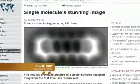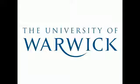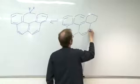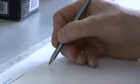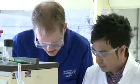This led to several collaborations, including the Royal Society of Chemistry and the University of Warwick. Both organisations are initially interested in using the technique on a synthetic molecule, which has potentially interesting electronic and optical properties, called Olympocene, named for its 5 rings. Warwick chemists David Fox and Anish Mistry spent over 1 year on the synthesis and characterisation of the molecules.